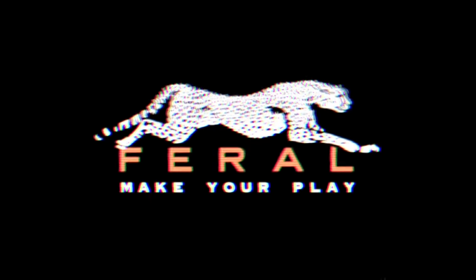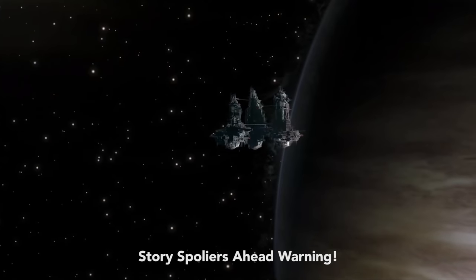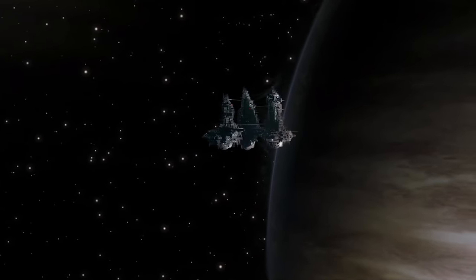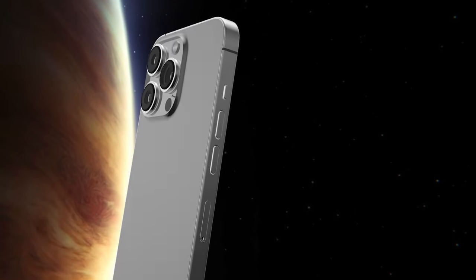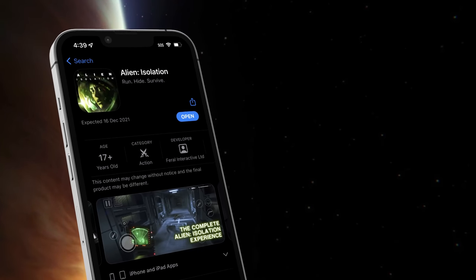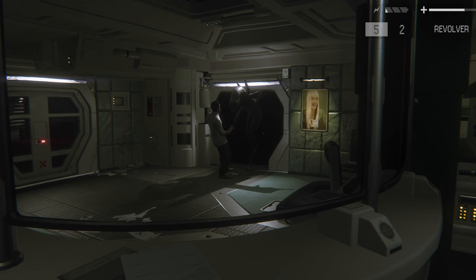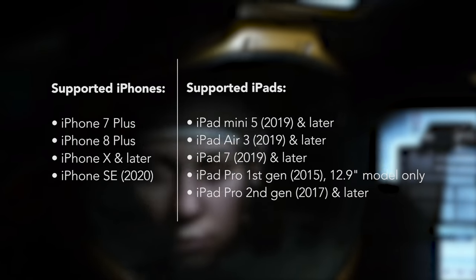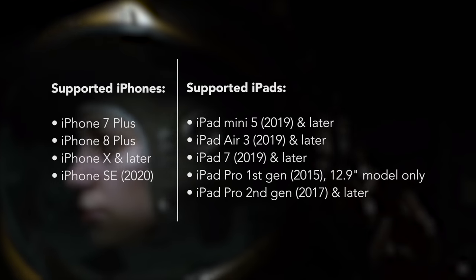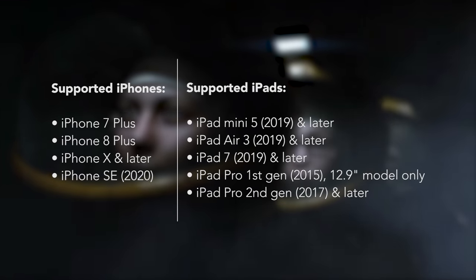Feral Interactive, one of the biggest gaming developers for Apple platforms, just ported the 2014 iconic survival horror game Alien Isolation to iOS. Today, we're going to have an in-depth look at how the game performs on a range of iOS devices and how they've translated a true AAA game to mobile. This is a fairly high-end game, so please pause the video now for a list of supported iOS devices.